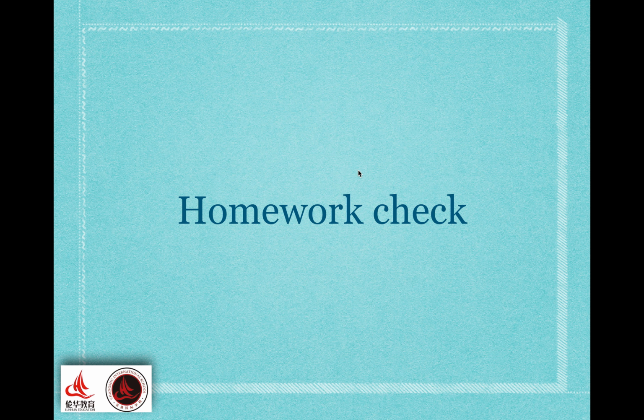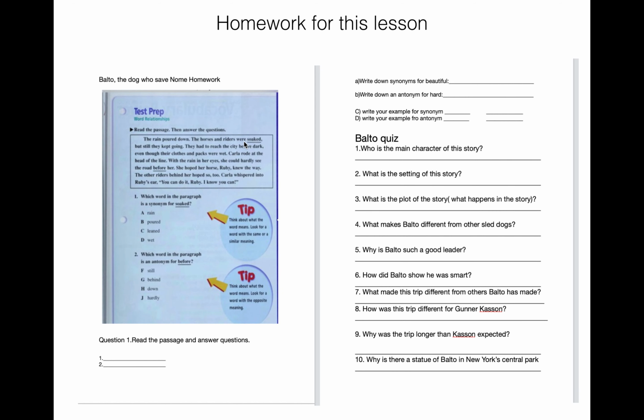Now, we were going to check the homework first from the last 2 English lessons we had. First of all, please find this test prep word relationship sheet. There were 2 questions here. We will check that next. And also these questions with synonyms for beautiful, for hard, and make up your own synonym and antonym. We will not check the Balta quiz. We will do it next lesson.